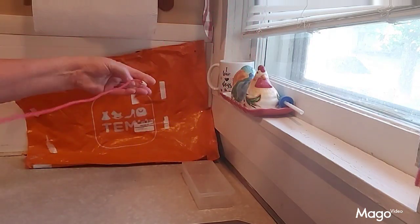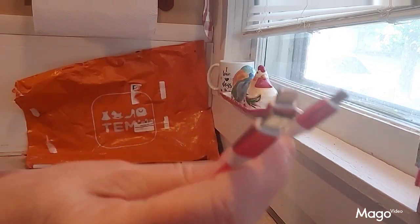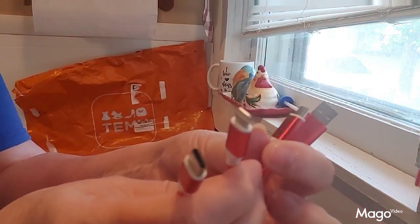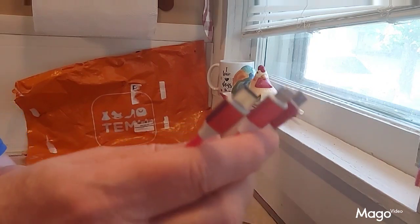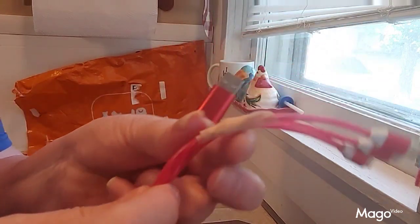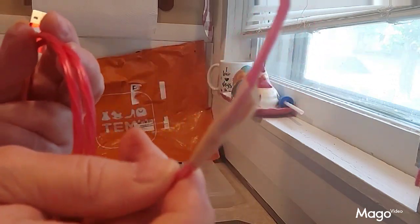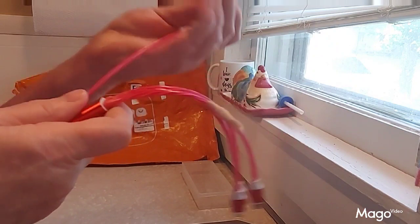I think it is 3 feet long. And at the end, it has 3 ports. I think one of them's for an iPhone and maybe one's for a Samsung Galaxy. And then the other one is the one that I use on my phone, which is Android. And the reason I have the Band-Aid on it, in case you're noticing, is that that's the one that goes on my phone. That just helps me identify it faster.